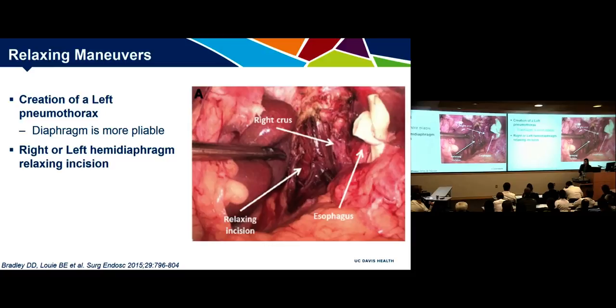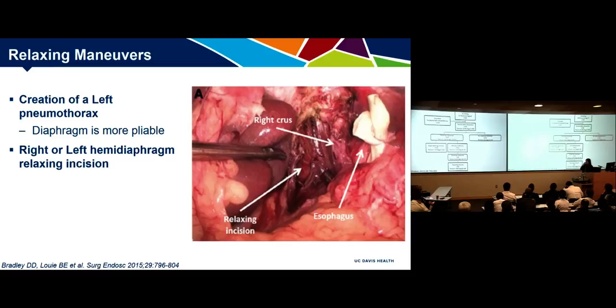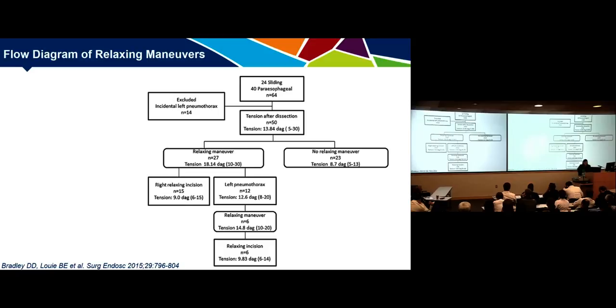So what they did was they had about 64 patients who had either sliding or paraesophageal hernias, and about 50 of them had tension after they did their dissection. And so they did relaxing maneuvers in 27 of them. And they only did right incisions, or they did a left pneumothorax, and if the left pneumothorax didn't quite cut it, then they also did a right relaxing incision.